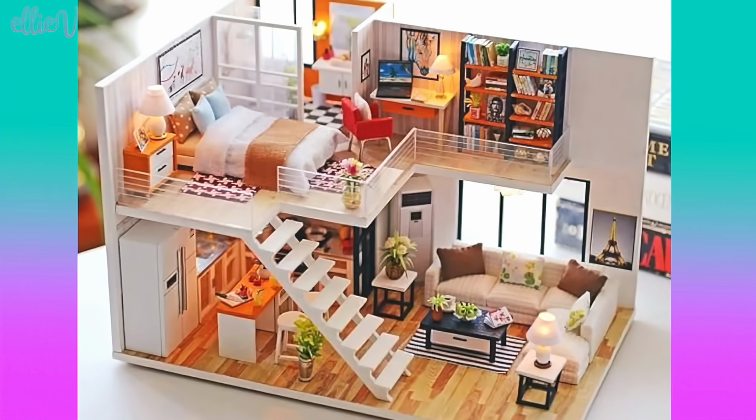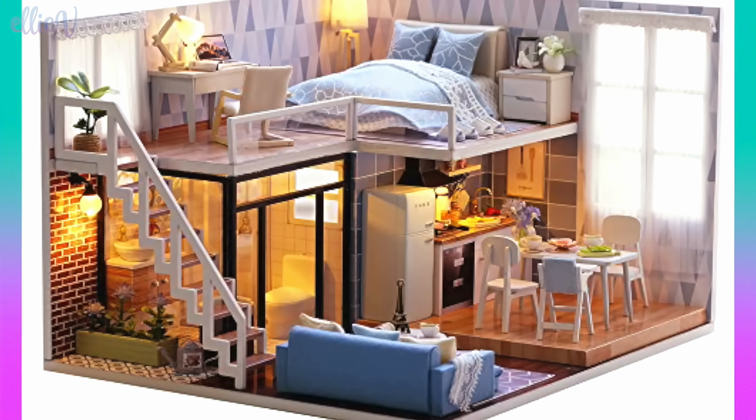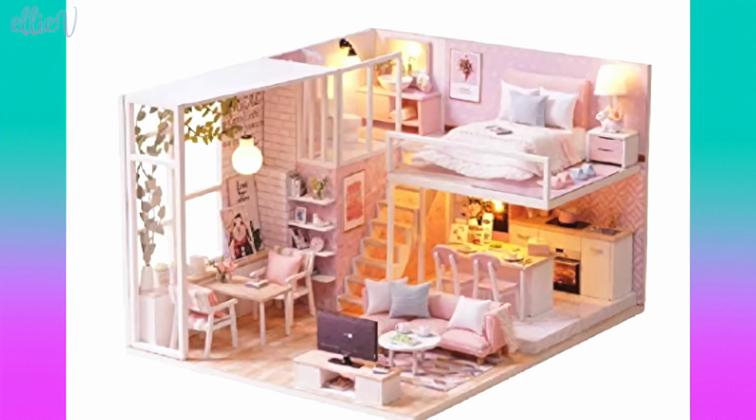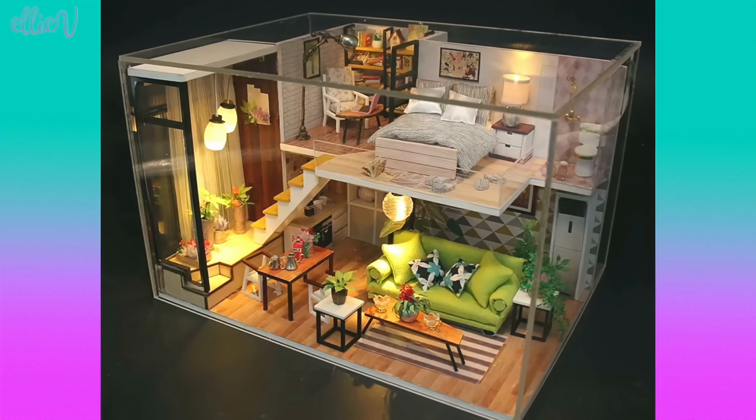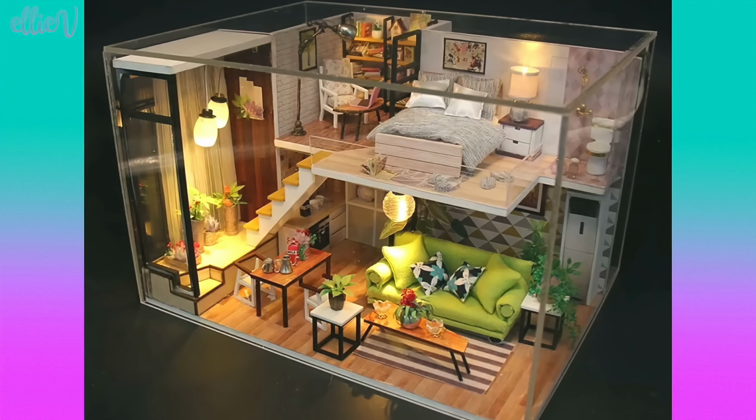These DIY miniature dolls houses are the cutest things in the world, and I have decided that I'm going to make my own versions of these out of Lego. And who is going to live in these? Now, this is the tricky part.